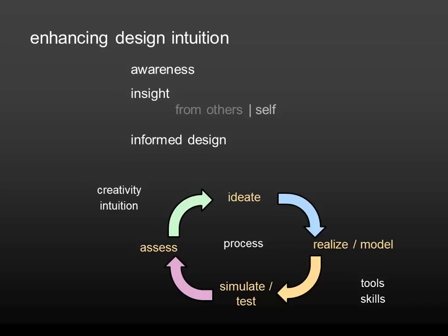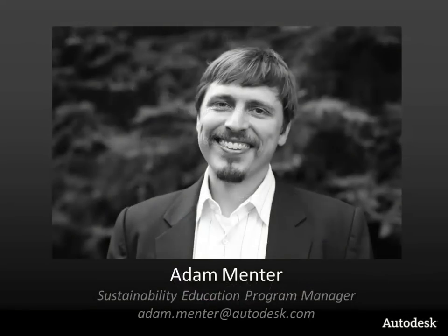So with that as a little bit of an introduction, let me turn it over to some of our guests to share some of their experience. The first one we're going to be hearing from is Adam Minter. He's our Sustainability Education Program Manager at Autodesk. So he's been working on all sorts of sustainability projects and thinking about how students adopt those. He's definitely very relevant to the conference theme. So Adam, let's have you take over.